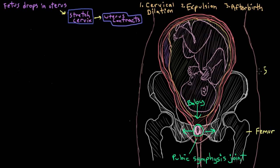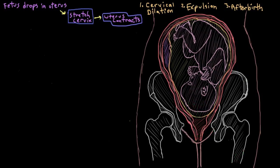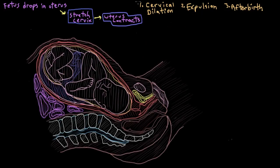So we're in labor now, and this is a sagittal section of mom so that you can see what's going on inside. So we're in the first stage now, the cervical dilation stage, and we can see that this cervix here is probably going to get in the way of the birthing process. And it turns out that for a vaginal birth to take place, the cervix needs to dilate fully, typically to about 10 centimeters in diameter, which is enough so that the baby's head and body can squeeze through. So we need that cervix to dilate. And how are we going to do that?